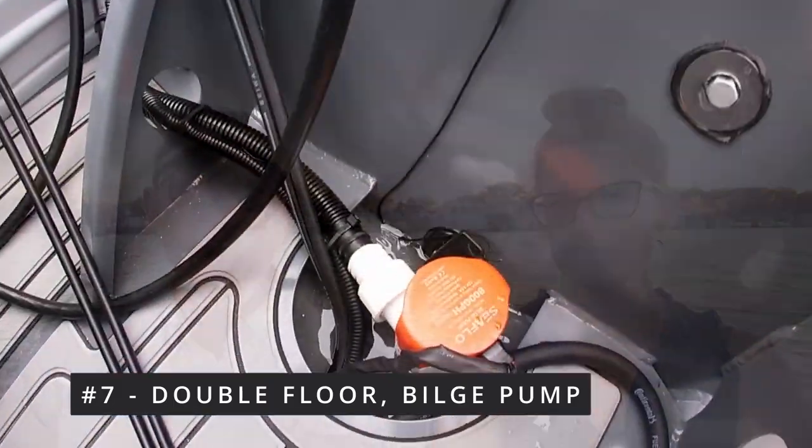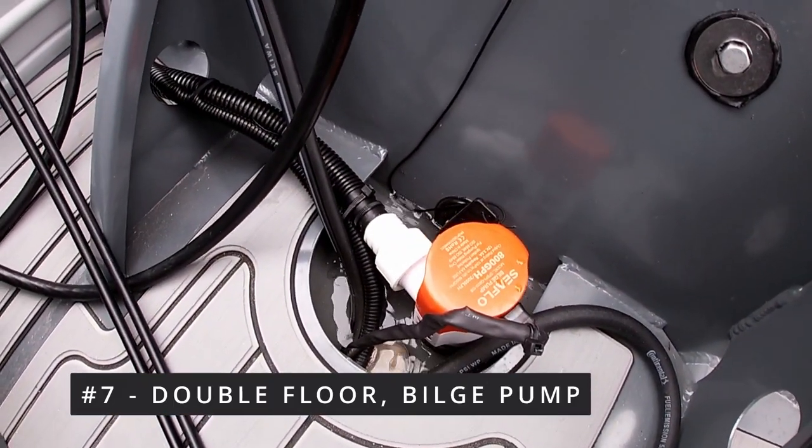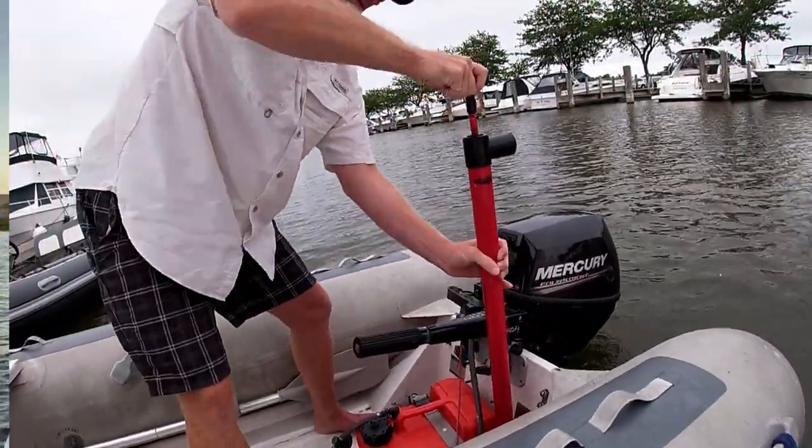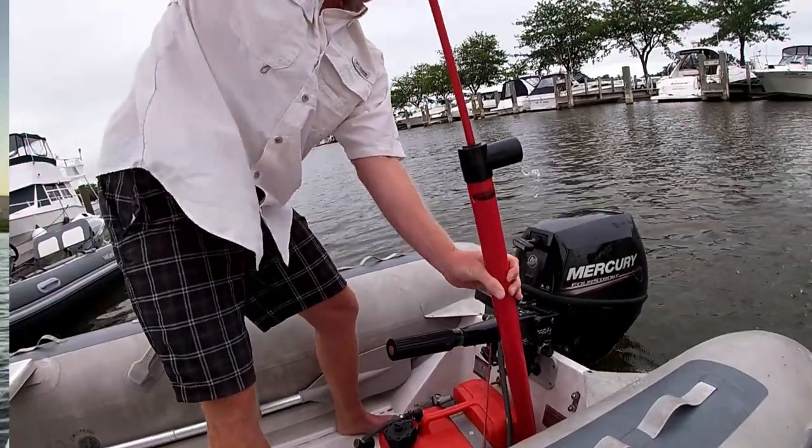The other thing, mentioning dry, the bilge. This is a double floor, and so it is not wet down here. Water will drain to the back and then get pumped out with an automatic bilge pump. Not our son with the manual bilge pump. Even in a little rain, we would have to pump out that tender, and that was no fun. This, all kinds of fun. We don't even have to worry about it, which is awesome.